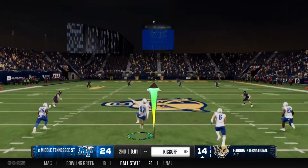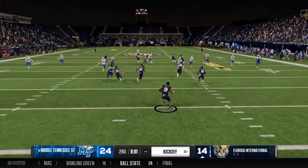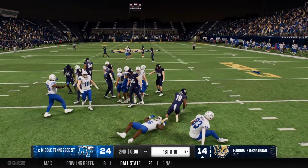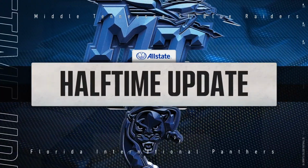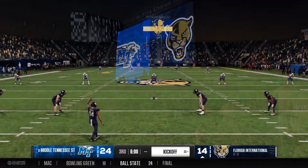And they'll push that lead out a little further. I know they're trailing going into the locker room here at halftime, but kicking that field goal gives them a little bit of a jolt, a little bit of a boost of momentum that they can carry with them into the second half. And there's a lot of football left to go here. I can't wait to see what happens.